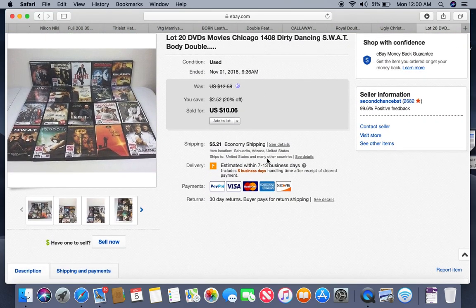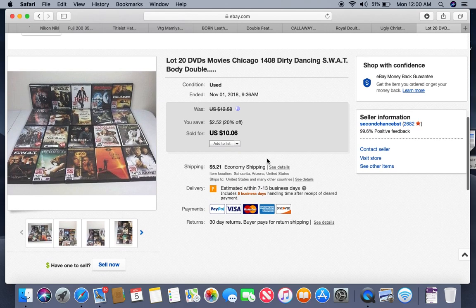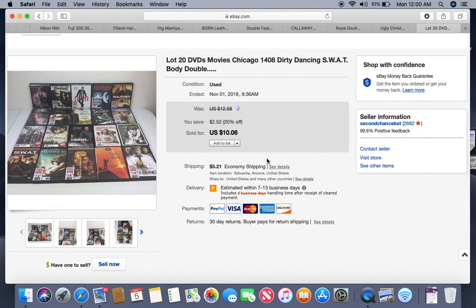Next up, this is a lot of DVDs. At one time, DVDs used to be a lot better years ago, and I owned probably 5,000 DVDs. I owned a thrift store. My wife and I owned a thrift store for about 3 years recently, and we used to sell DVDs there for $2 a piece, and then we put them on sale, sell them for $1 a piece.